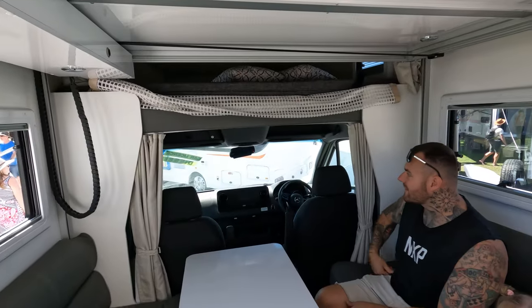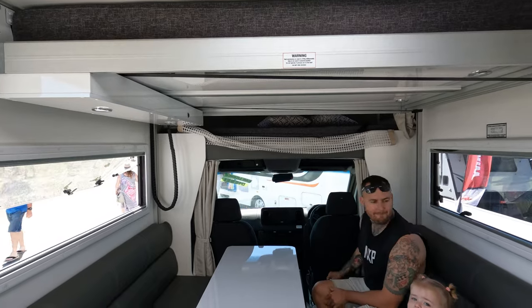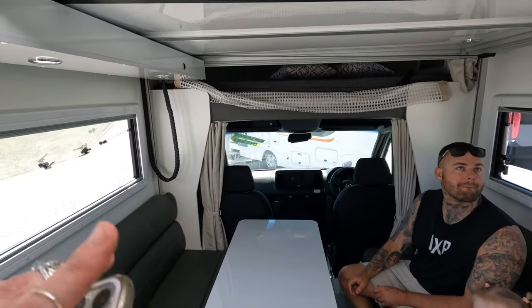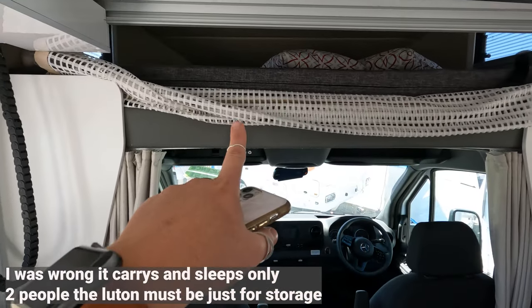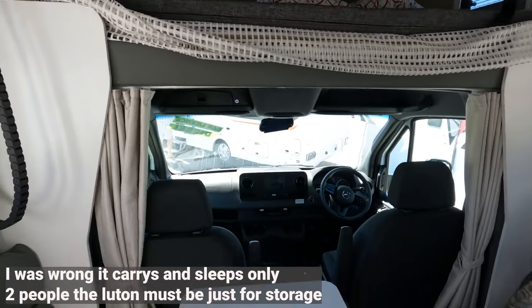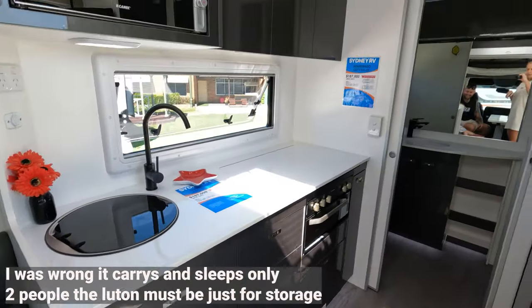The Winnebago Cottesloe. So you've got your drop down bed here. So this is a lot smaller than my Winnebago. So you've got the drop down bed over the dinette, and then you've also got the Luton bed up the top there. So it does sleep four people, but it's quite small and compact. So you've got your kitchen there.